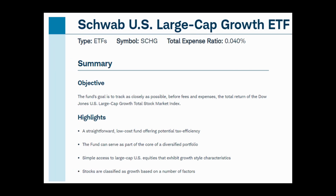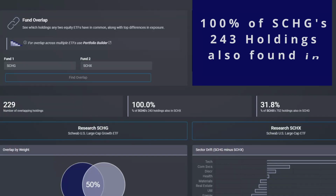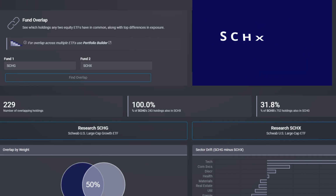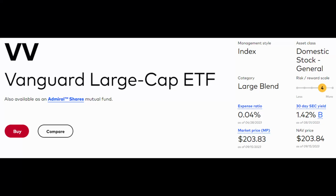Then we have the Schwab US Large Cap Growth ETF, which has a 0.04% expense ratio, and it also uses a full replication technique but tracks the performance of the Dow Jones US Large Cap Growth Total Stock Market Index. When looking at the overlap between these two ETFs, we find that 100% of SCHG's 243 holdings are also found in SCHX's, which is the much larger ETF with a total of 751 holdings.